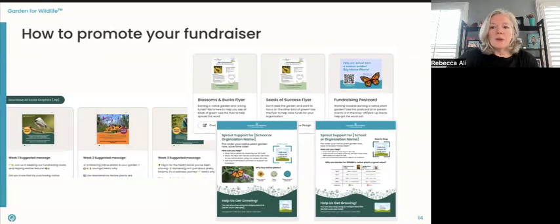We're always working on new ways to share the benefits of planting native species. For example, one of our PTAs needed just a simple black and white flyer to print in large quantities. So we quickly created that for her. And of course, that will be available for everyone to use. And we're also having that translated into Spanish.